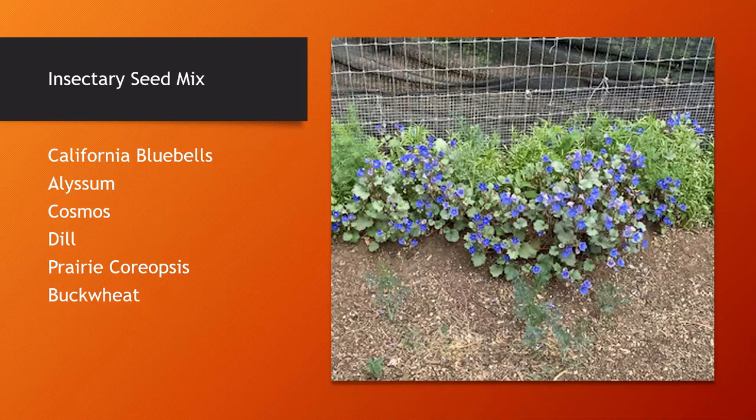So I decided to take this insectary seed mix and I put it into window boxes. And I put those window boxes around my different containers of hot peppers last year. Well, I didn't lose any to insects last year. Now, I don't know, it could be I was just lucky, or it could be the insectary mix was really doing something, but I intend to keep going.